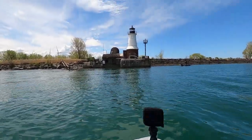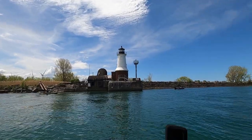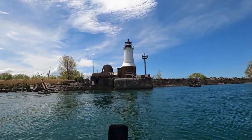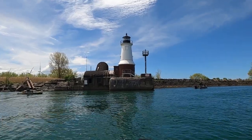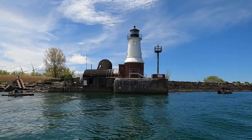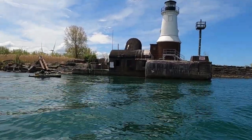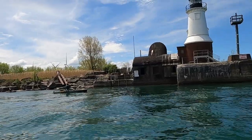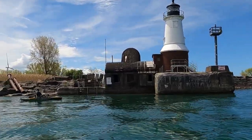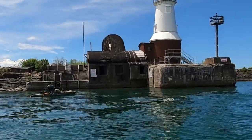I don't want to get too close to these fishermen. No swimming, submerged jagged pilings. That's cool. Don't know what this building is. Kind of a neat structure. Old. Regardless. Oh, it's the South Buffalo Lighthouse. It says so right there.